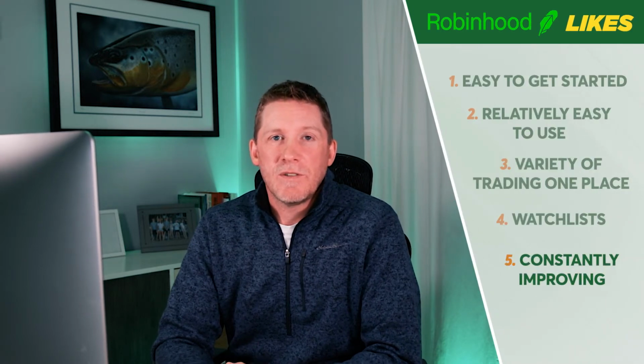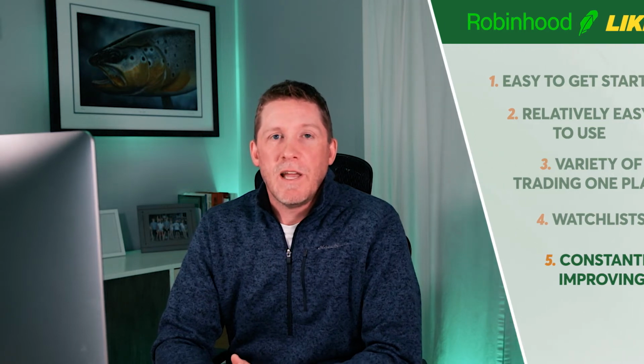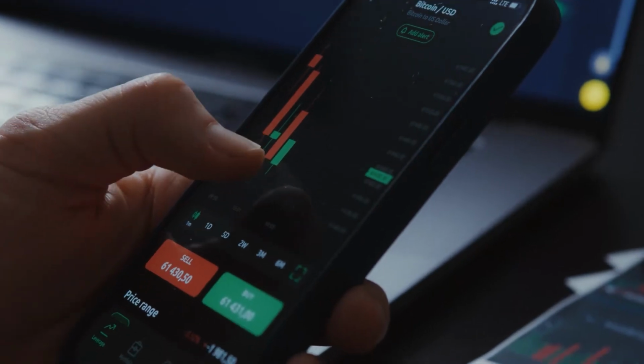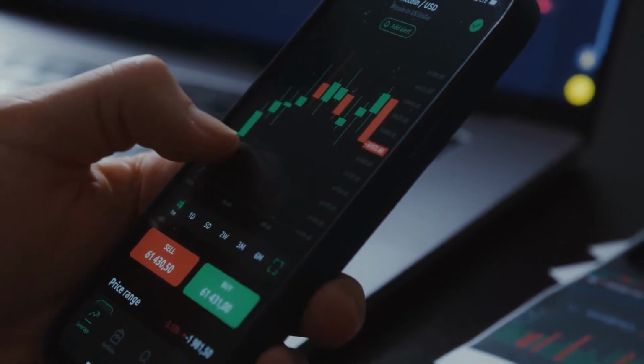So number 5 on my list of things I like about Robinhood is that they're constantly making adjustments and improvements. And every couple months or so, they're coming out with a new feature. They added options trading a year or so ago, or maybe a little more than that, actually. It's been a while. And they continue to add to that as far as what you can do with options. They added crypto. They're continuing to expand what coins you can buy with crypto. So it's not a stagnant platform by any means, and they're continuing to make adjustments and improvements. So that's the last thing I really like about Robinhood. Not that it's the last thing, but those are my top 5.